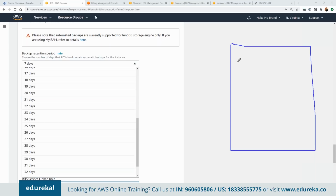Let's say a backup has been taken on August 16, and here we have defined the retention period to be 7 days. That means this backup is going to be retained till 23rd of August, right? And suppose we define the backup to be taken on a daily basis, so tomorrow also a backup is going to be created. That means on 17th of August, and this is going to be retained till 24th of August. Same way, we can have all the backups defined.